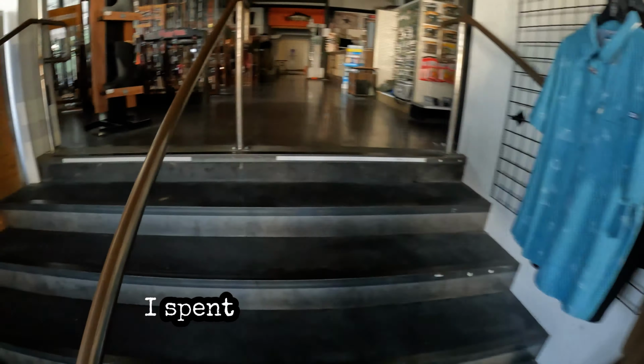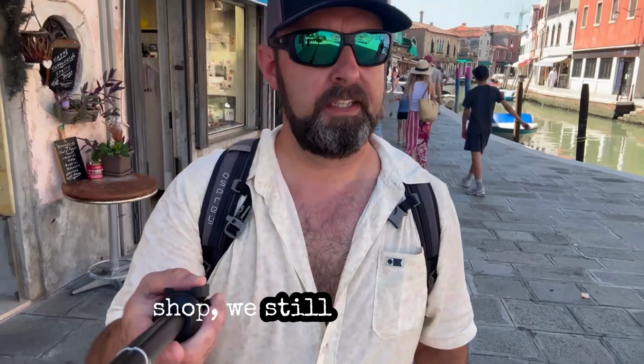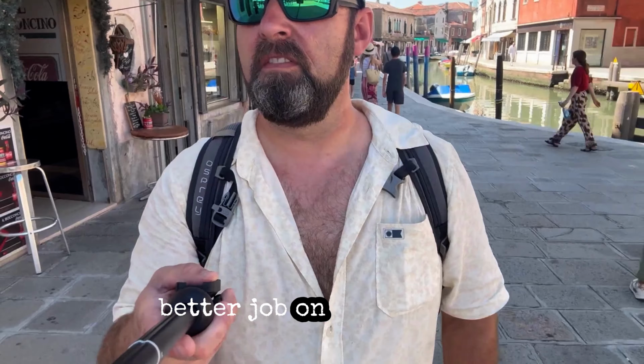I spent some time in Europe, the last 17 days, Italy, Croatia, looking at different shops and how they're organized. A simple thing, you see shopkeepers constantly wiping down the glass, making the presentation flawless. And this is something we can definitely adopt, because even though it's a fishing shop, we still have to do a better job on the face of it.